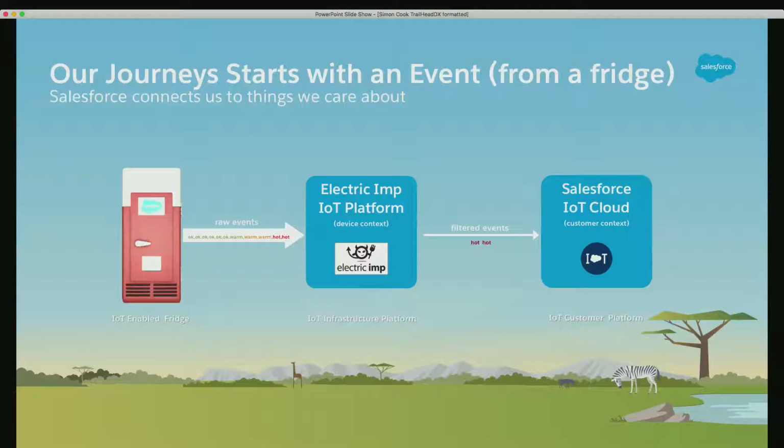And we can do this in a proactive way. Before the customer even knows there's a problem, we can have a field service engineer on the way with the right parts and with this application to help fix the fridge that they have. And the way this works is that the fridge sends us a whole bunch of events. And in fact, we don't care about all those events in Salesforce. Although that doesn't sound very nice. We only care about the important events. So we care about an event that's going to make our customer either very happy or very unhappy.